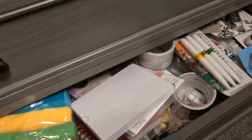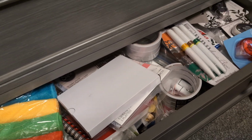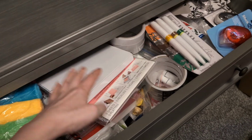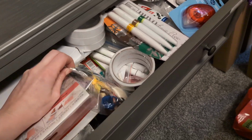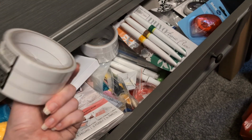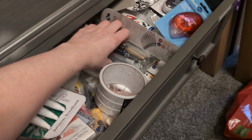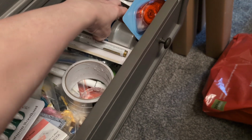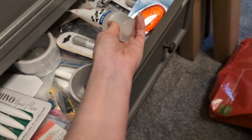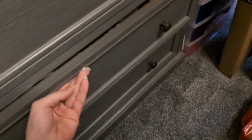Right, this really is my drawer of shame, but for full transparency, there you go. This is my spares. I have spare glues, spare stickers for my Brother, spare trays, spare floss even, spare double-sided tape. That's not a spare, but I don't know if I'm going to use it. Spare Sakura jelly rolls, spare Pritt stick, apparently. Lots of just spare randomness.